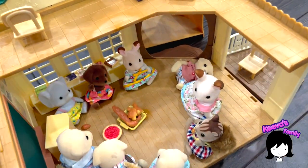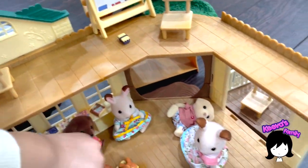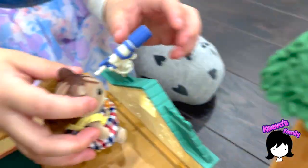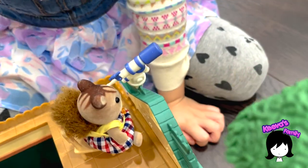Oh, thank you for cleaning up all the snacks. Oh, someone's gonna sit there and look at the telescope. Who wants to go look at the telescope? Mm-hmm, we have drawing books. We can give everybody else a drawing book. I want to. Who do we have first? We have little chipmunk. Hi, little chipmunk.